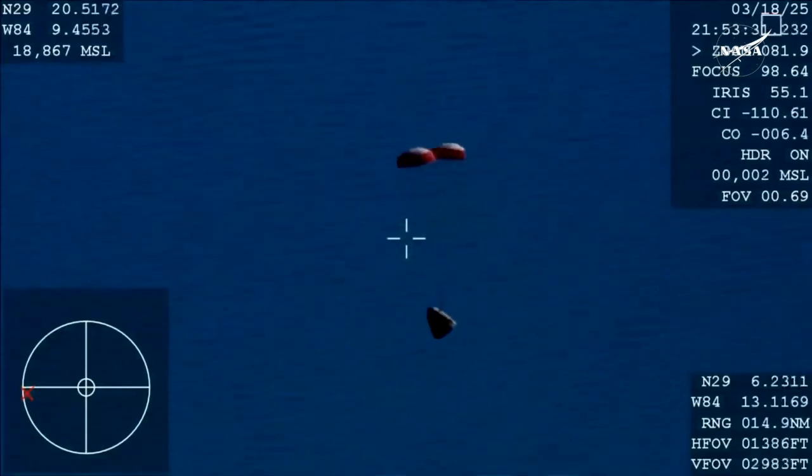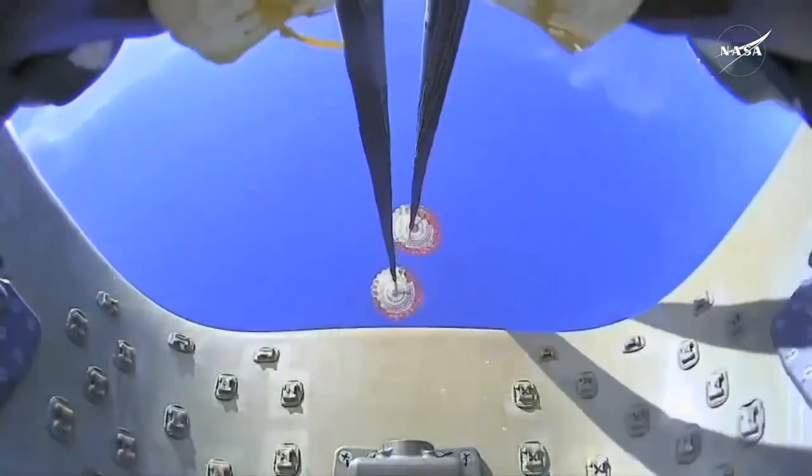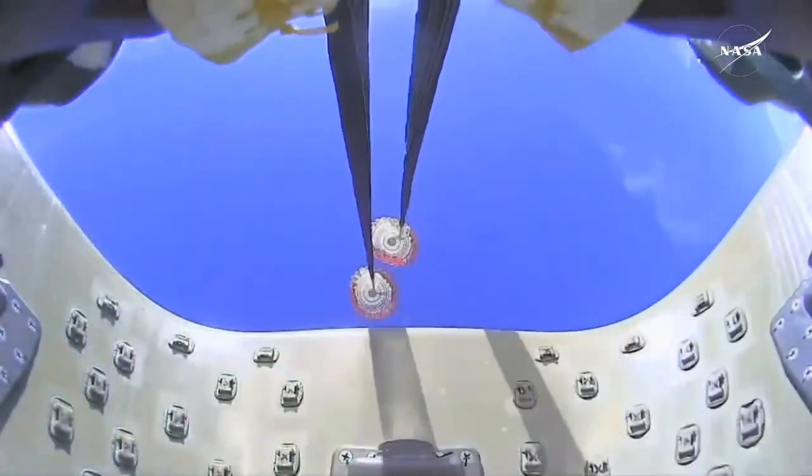The crowd here very excited as Dragon Freedom continues to make its way back to planet Earth.